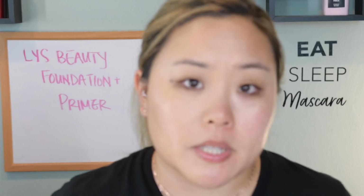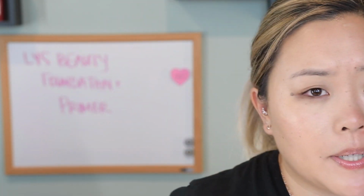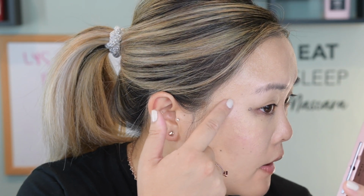We are super zoomed in because I want to show you something that's happening on my face. I'm not sure what is happening, really. It's kind of confusing, but you can see there's this part where it's peeling off. Do you guys see this? Like I literally just took off some of the foundation. That's weird.